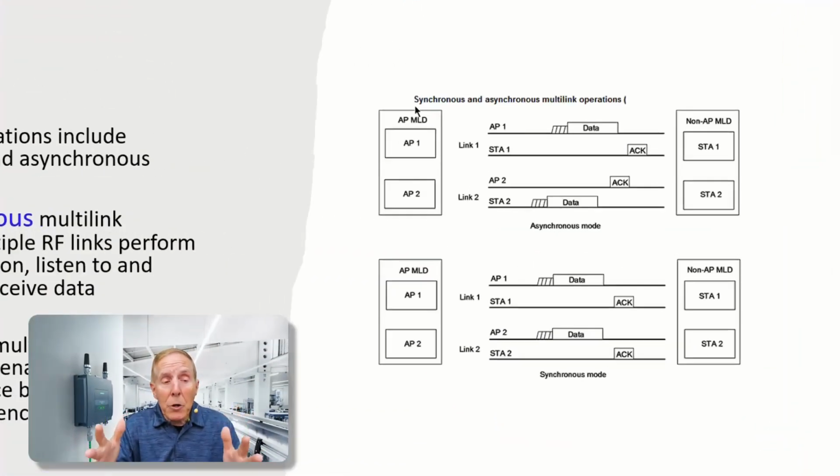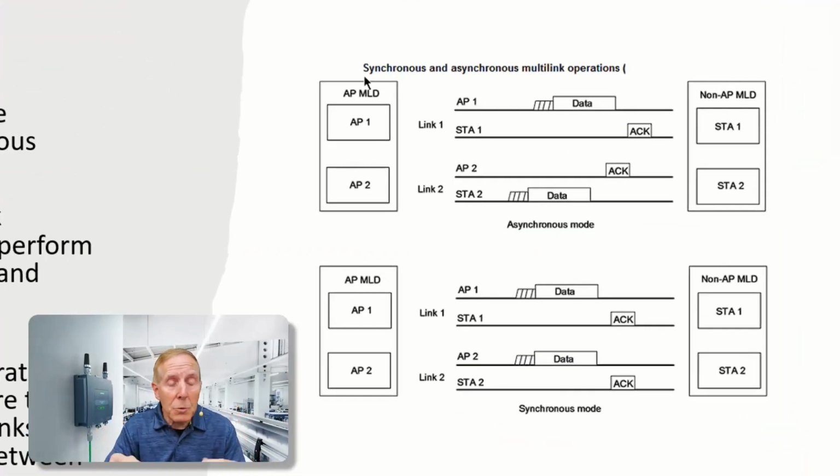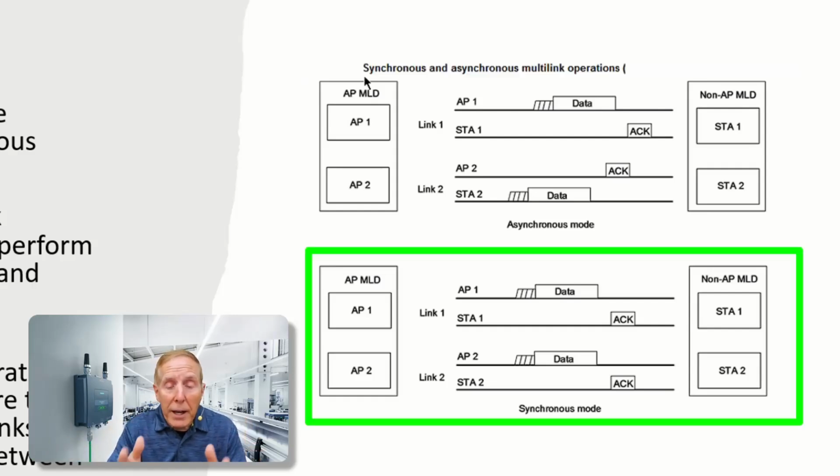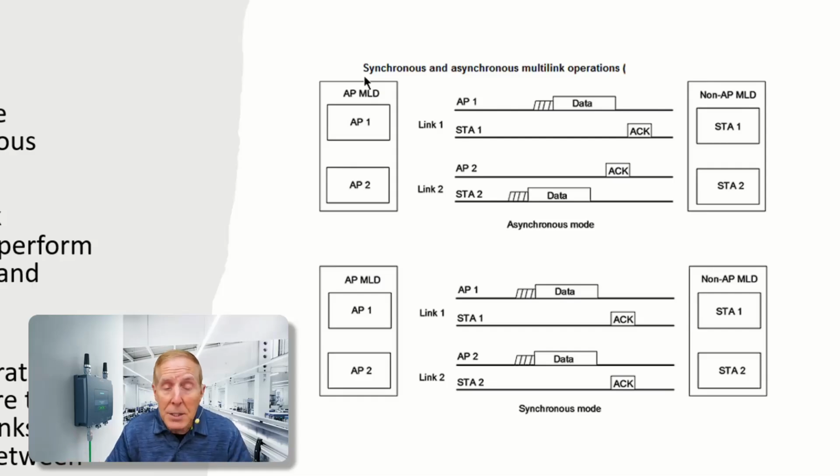Now, a couple more issues with multi-link operation. We have what's known as asynchronous, which simply means that every band can send whenever and whatever they want. But they also have what's known as synchronous transmission, where the bands are transmitting data in sync. Who's going to use that and why that's there? We don't understand that right now, but that is there.